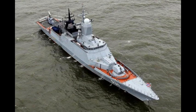The weapons fit is as follows: 1 100mm A190 naval gun located on the forecastle. The range of the weapon is unknown, but it is capable of a rate of fire of 80 rounds per minute. With a traverse of 170 degrees, it could elevate the barrel to +75 degrees and depress it to -15 degrees.